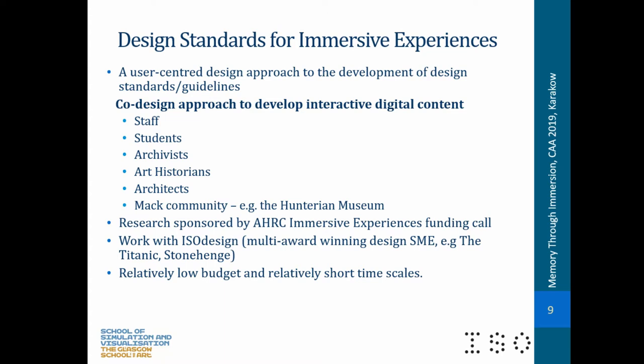The other key element, I think, worth mentioning is that we had the opportunity to work with an SME called ISOdesign. That's their logo down there. They're a commercial design company who've done some extraordinary work, an award-winning company. They've done work around the Titanic exhibition in Belfast and also the 3D displays in the new Stonehenge Visitor Centre. So they were really very good partners for us to team up with.